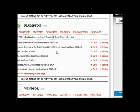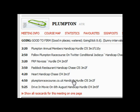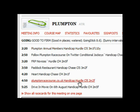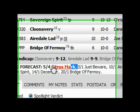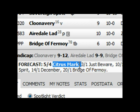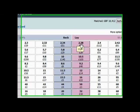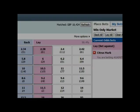Close that down. Now, there's this race here, there's one here, and there's one here at the bottom. Now, I know the price is too high on this one, so we're just going to check this out. $4.50, and a nice short one here, Citrus Mark. Head over to Betfair, and there it is, 2.38, which would give you liability of $13.80 for a £10 lay, which is good.